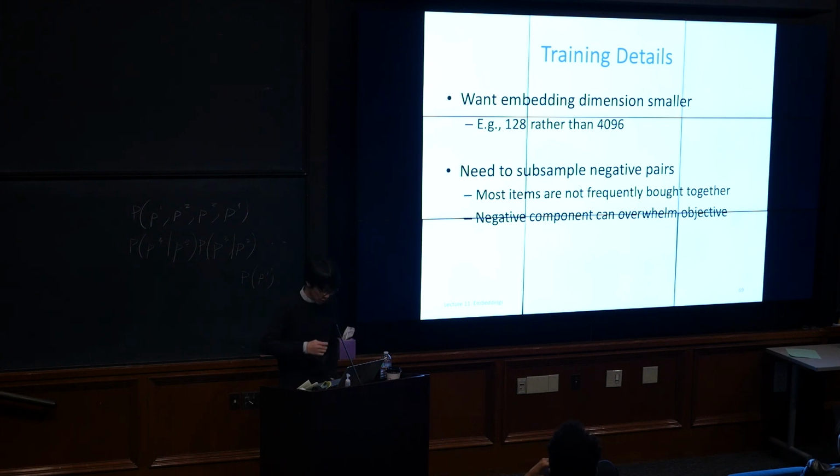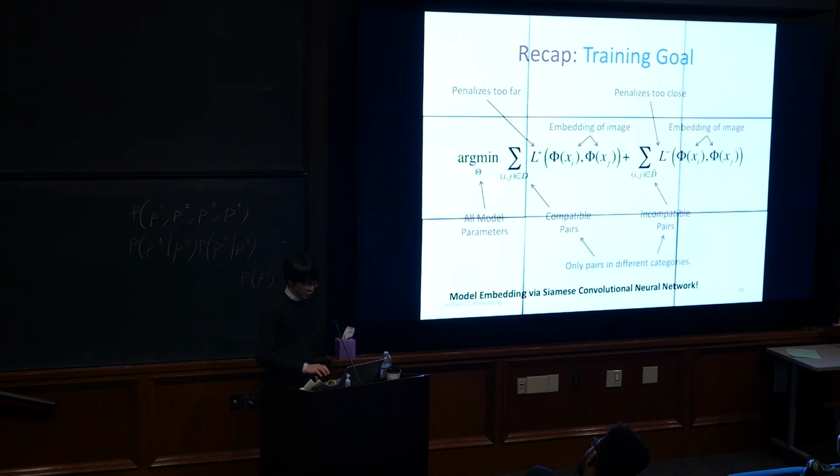So some minor details on the training. First, turns out you want this embedding dimension to be smaller, because if this dimension is too large, I think they used AlexNet for this. AlexNet has two fully connected layers at the end of dimension 4096, and then the final classification layer, which is 1,000. But turns out 4096 is way too large. So you need to, within the neural network, add another 128 layer just to get the dimensionality down to 128, and that works better.